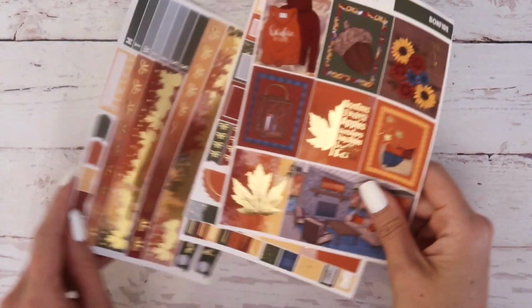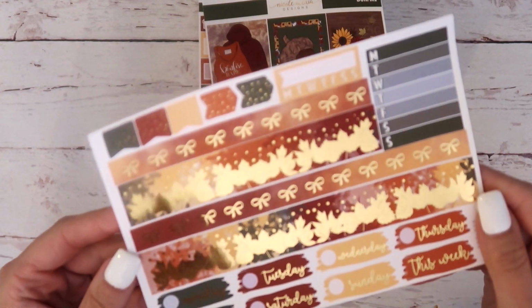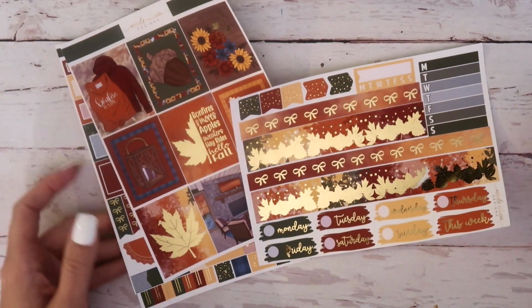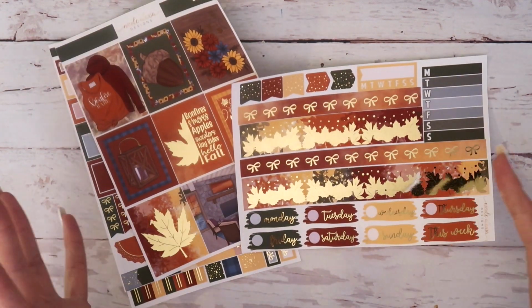And then I wanted to also show you guys, these are the all foil kits, but I wanted to show you guys the bottom washi that goes with it. I hope that I'm not gonna have focusing issues through this whole video. So this is your bottom washi, which I am just in love with. It is a bunch of leaves. There's a little bit of confetti above it. So once it's all together, it's just too much foil. It is just very fall.